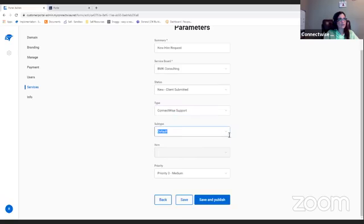ConnectWise support, then subtype, we don't have ConnectWise Manage, and then item. Do I have anything? We don't have anything under the item. So then I could have brought this in under the ConnectWise support CW Manage ticket. It would have automatically populated that information. So those fields do and will map.